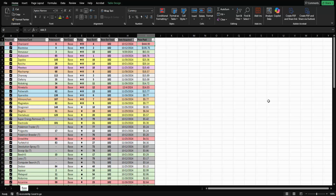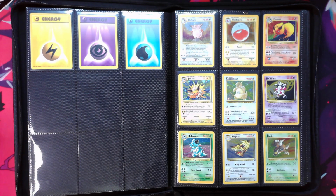So $444 is what I paid for the Charizard, $106 for the Blastoise, and $63 for the Venusaur. And by the way, every card in this set is either lightly played or near mint. I didn't buy anything that was moderately played or below. And the next set after I finished the base set happened to be the jungle set. So I just went ahead and went with the order that they came out in.